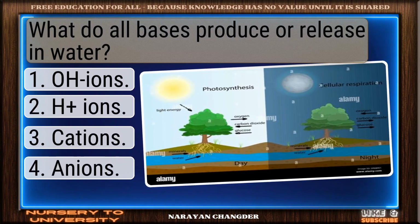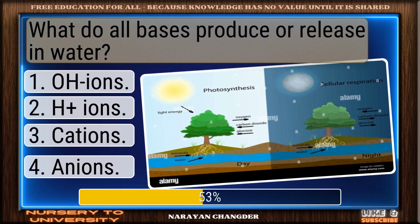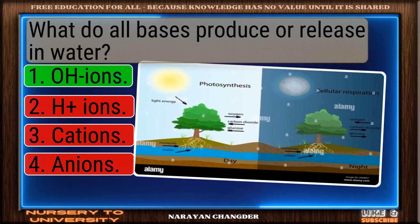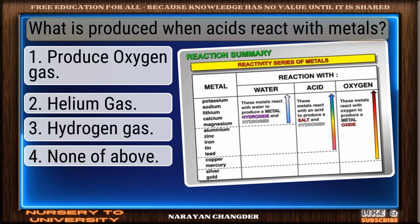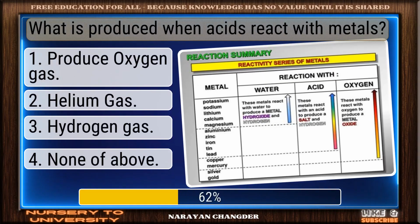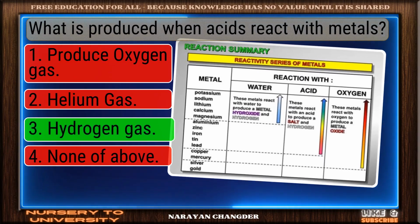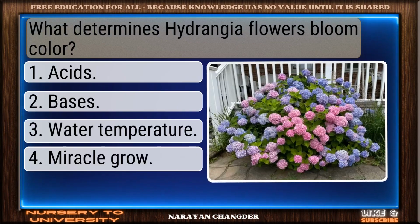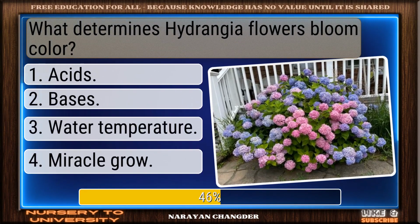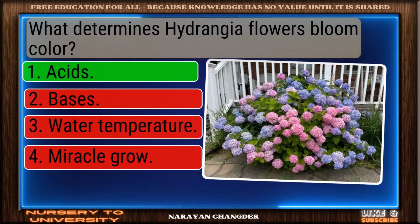What do all bases produce or release in water? Right again. OH- ions is a valid answer. What is produced when acids react with metals? Correct response. Hydrogen gas is the most accurate answer. What determines hydrangea flowers' bloom color? Good thinking. Acids is the right answer.